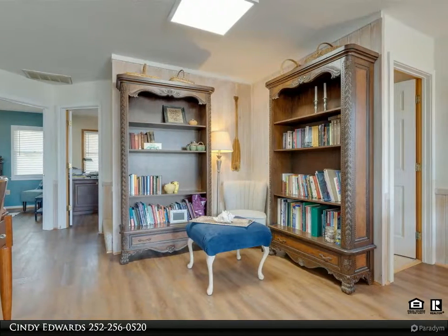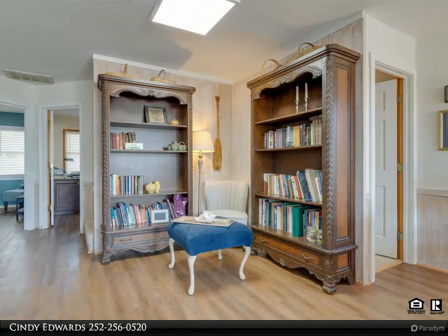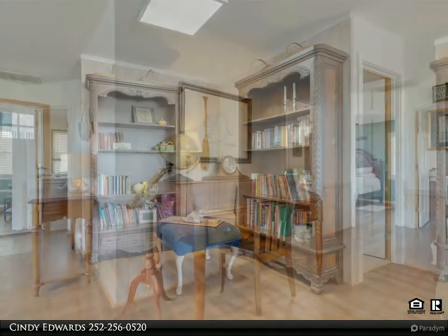New roof and LVT floors in 2019. This is one you'll want to check out if you love living by the sound.